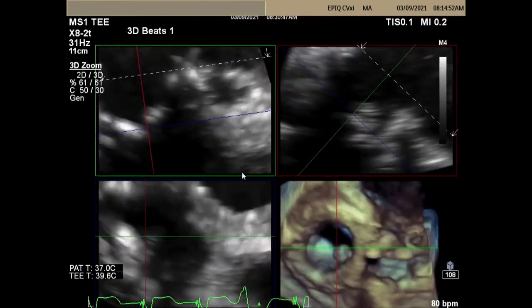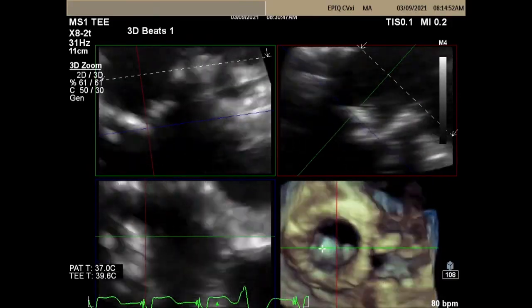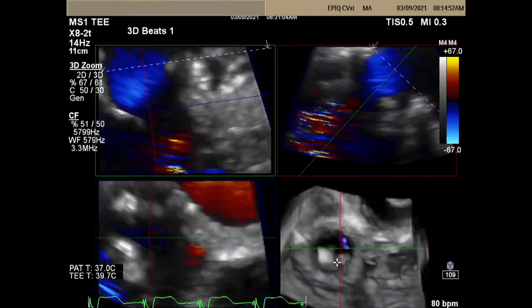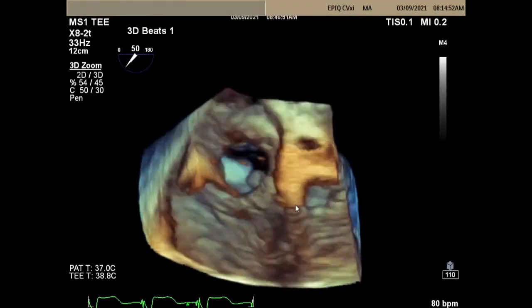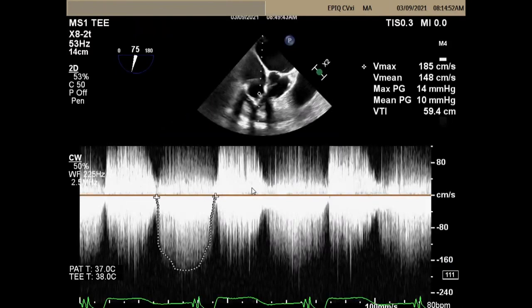In this 3D image, you can appreciate the annulus, the ring of the tricuspid prosthesis, and you can see the thickened leaflets and the immobile leaflets as well. This is with color, mostly stenosis in this case, with maybe mild to moderate tricuspid regurgitation. This again is a 3D zoom image. You can appreciate the ring of the prosthesis and the thickened, immobile leaflets. And this is the gradient. We've got a mean gradient of 10 and a peak gradient of 14, severe bioprosthetic tricuspid stenosis in this patient.